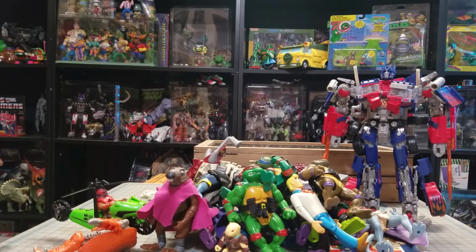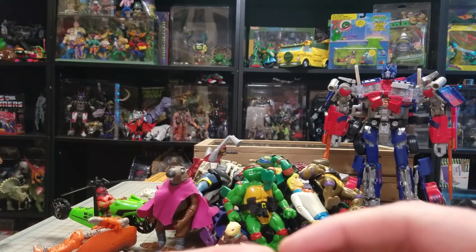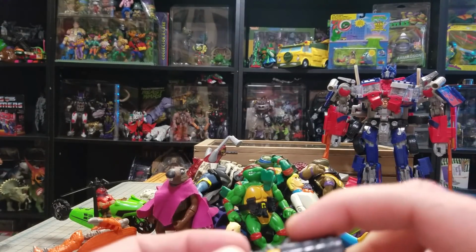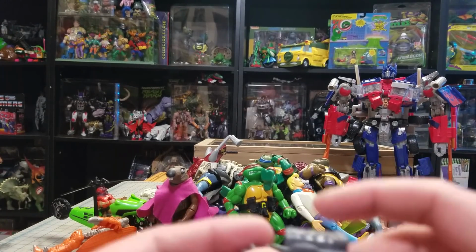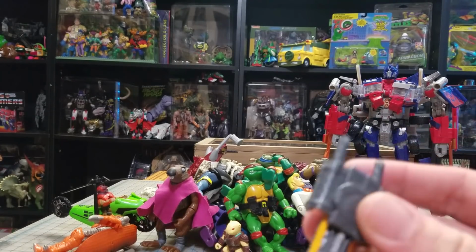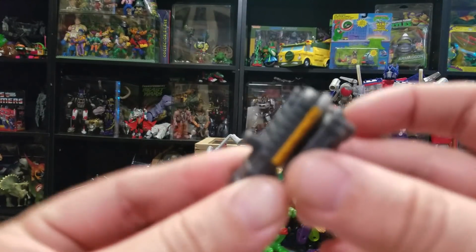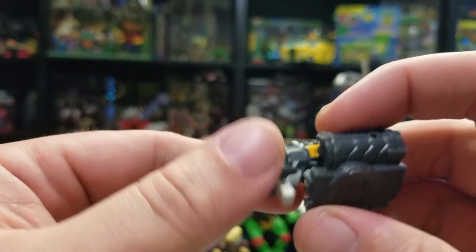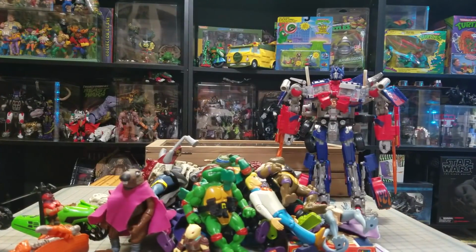Then I got this, and this goes to a Bumblebee that I got a while back, or actually in the last video you guys saw where I had a bunch of Transformer stuff. This goes to the Nitro Bumblebee. Oh, sorry, you can't see it. Or Turbo Bumblebee, I think it was Turbo something Bumblebee, but it's one of the movie Bumblebees. If you watched my last video, it was in there.